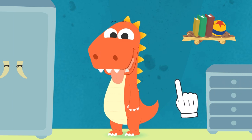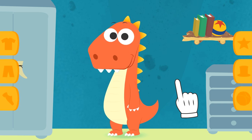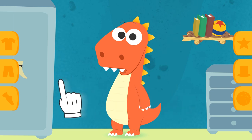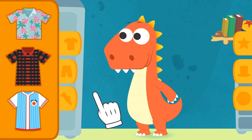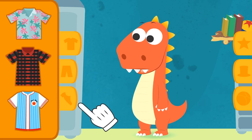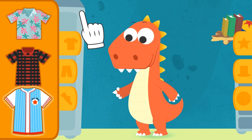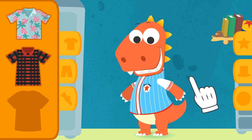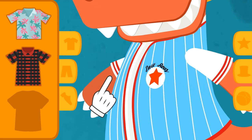Wow, Eddie! When you start running, it's impossible to catch up. It'll come in handy playing baseball. You'll have to pitch, bat, and also run. But first, you've got to put on your favorite team's shirt. Let's see if you recognize the colors. Great, Eddie. You're right. It's your favorite team, New Roar.